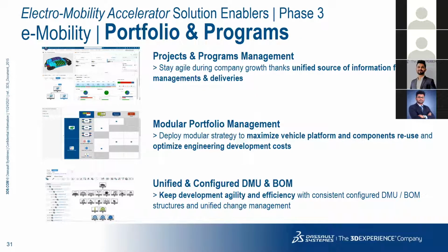Apart from that, you have modular portfolio management. It helps you deploy a strategy to maximize the vehicle platform. So in this case, they're focusing on the vehicle platform part of it, and it helps you reuse components and optimize engineering development costs. For example, if there's a particular component that you will be reusing between different products or different vehicles, these traceability and end-to-end solutions help you reuse these components and save a lot of development costs, otherwise you might not know about it, or you will have to redo all of these things.